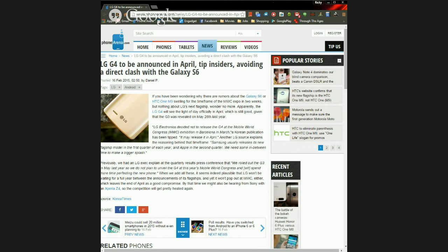With the G3, they beat Samsung to the punch with Quad HD display. So Samsung released the 1080p S5, and they were doing the Quad HD display later on with the Note 4, but they needed the better processor to support that. LG was like, you know what, forget the better processor. We're just going to do the Quad HD display. That's why the G3 didn't have the best battery life, but nonetheless, they were the first one with a Quad HD display.